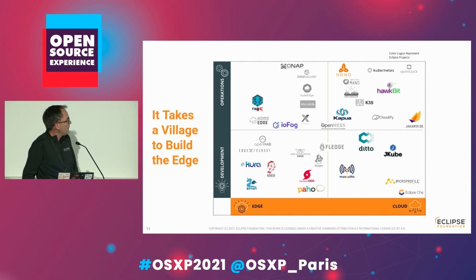So yeah. On the edge, the cloud continuum, and on the left, the development to operations continuum. This is kind of where we think our projects fit. These are just some of our projects. So we cover the spectrum there, with something for everyone, essentially.